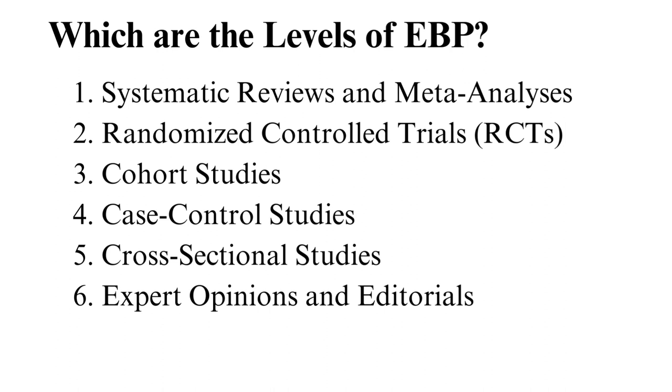These are the 6 levels of evidence based on its effectiveness and quality. You should always decide which to use depending on the scenario. Sometimes it is best to go the extra mile and discuss with colleagues or experts from another department.